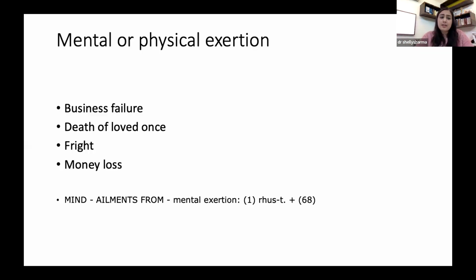That is Rhus tox. When you see the rubrics for Rhus tox: mental or physical exertion, ailments from business failure, death of loved ones, fright, money loss, exertion. When all these situations cause exertion, think of Rhus tox. You have remedies like Nux vomica. You have remedies like Kali iodatum in mental exertion.